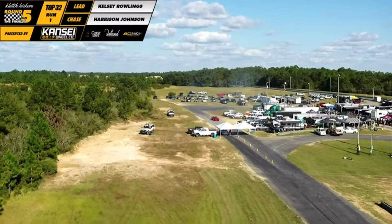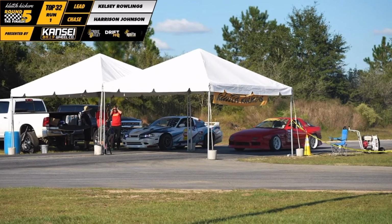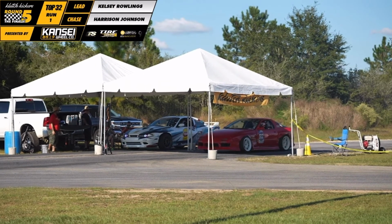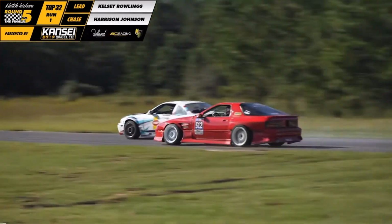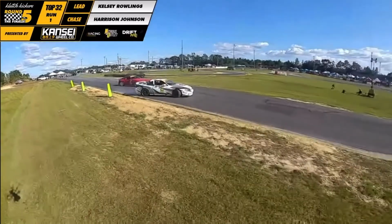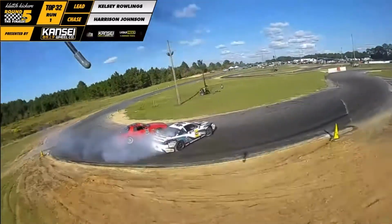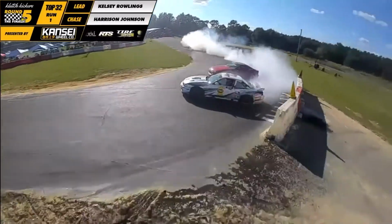So this battle is underway. I'm really excited about this one because these drivers are very similar in qualifying score. Yep, Kelsey in the white, blue, and I guess turquoise Nissan S14, and Harrison Johnson in that red RX-7, FC RX-7. As they make their way down the track, Harrison not allowing much room for Kelsey. Kelsey doing a great job of initiation as they make their way through the first outer zone. Kelsey pouring out in the smoke, looking into the touch and go.